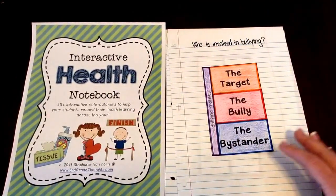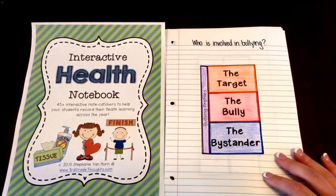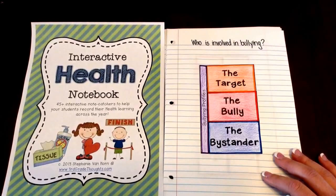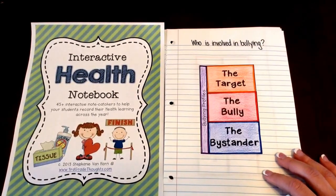It's just lovely. I did put a lot in here about bullying because I know that that's just a huge issue right now. And again, I think that is just the good part about using this as a year-long tool, that they can keep these in a notebook and really refer back to them. You can refer back to them as different issues come up in your own classroom.